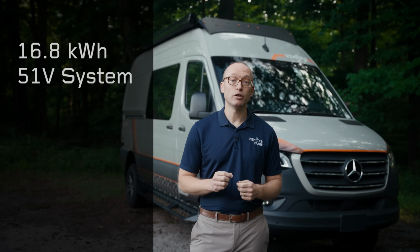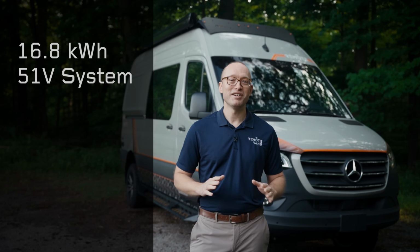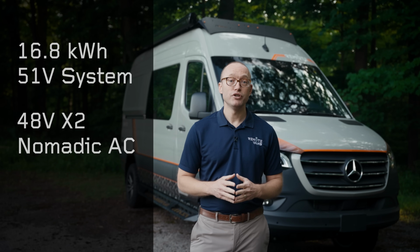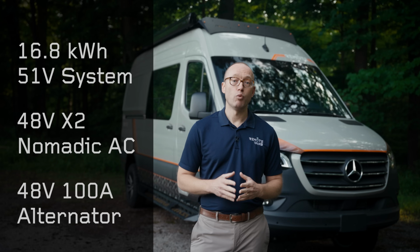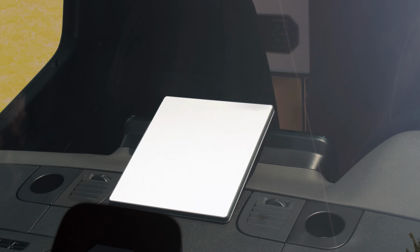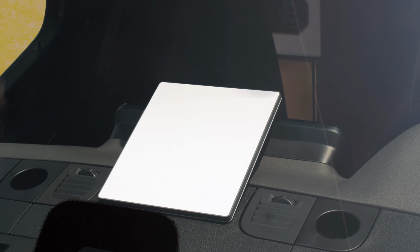The Friday series features a 16.8 kilowatt Lithionics 51-volt power system, which gives you more than enough power on the road. You have a 48-volt X2 pneumatic cooling air conditioning system, which allows you to do multiple nights of air conditioning on a single charge. You have a 48-volt, 100-amp generator alternator, which delivers rapid recharging at any speed. And we include a Starlink Mini for fast, reliable connectivity no matter where you are.